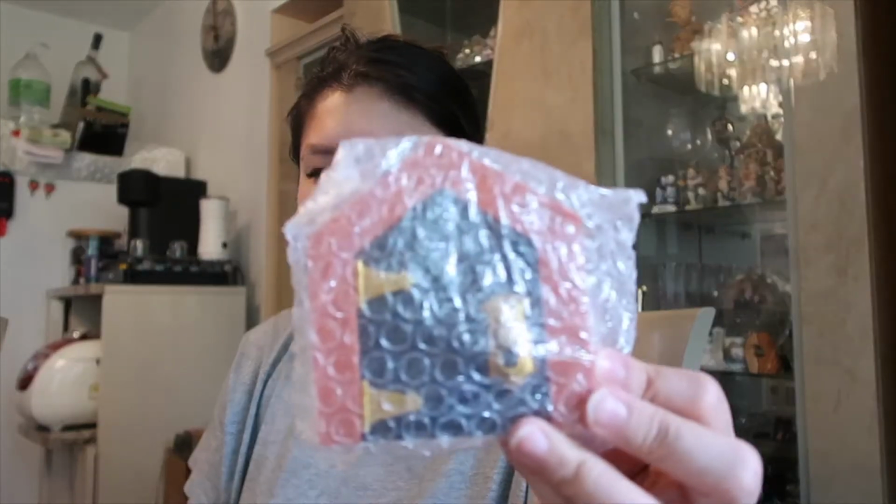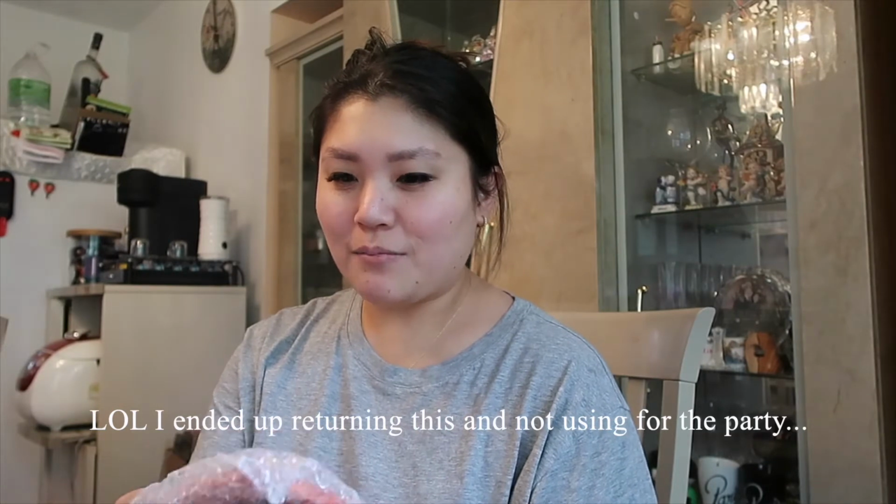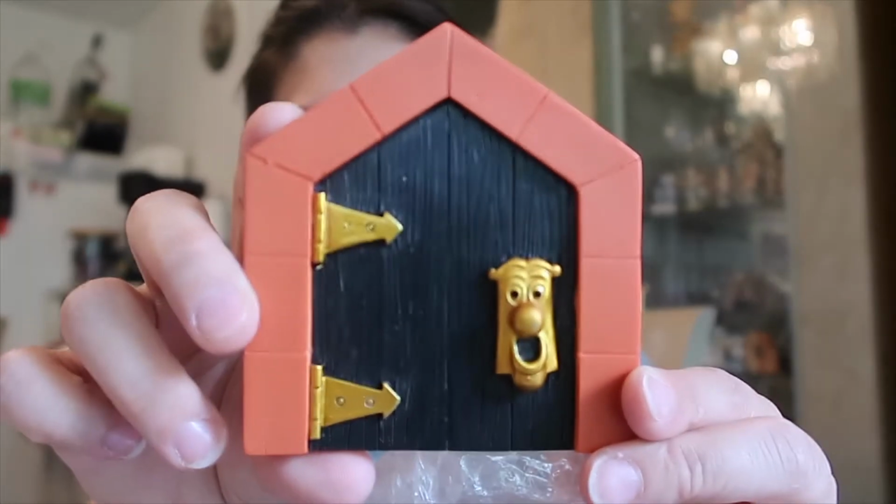And what is this? Okay, so I ordered a replica of the door from Alice in Wonderland in the Disney movie. Is this what I ordered? I'm so tired. But this came in the same box from Amazon, so I must have not paid attention to the size. I thought it was gonna be bigger. That is so tiny. But super cute. Okay, I don't know what to do with this. We'll see. That might have been my bad.